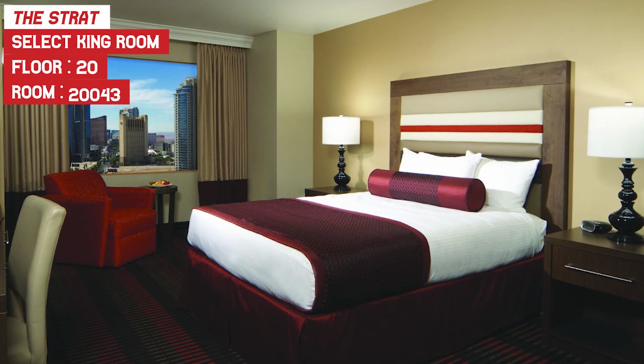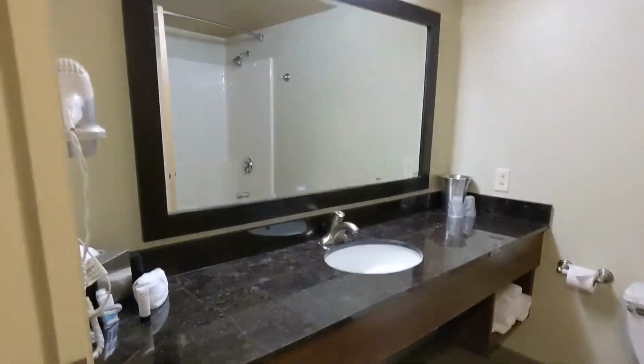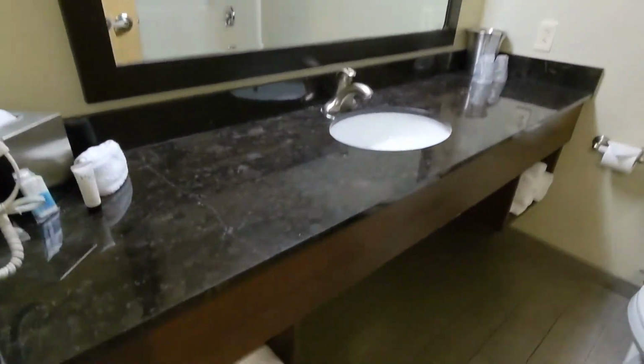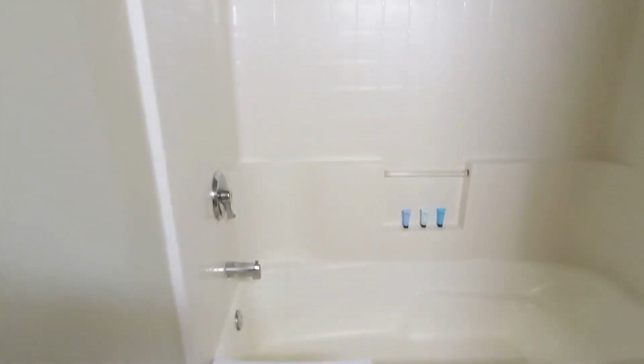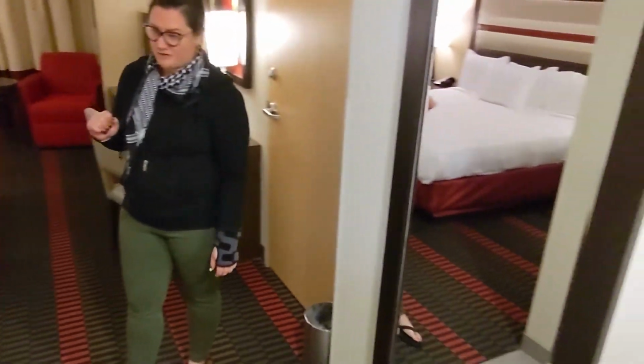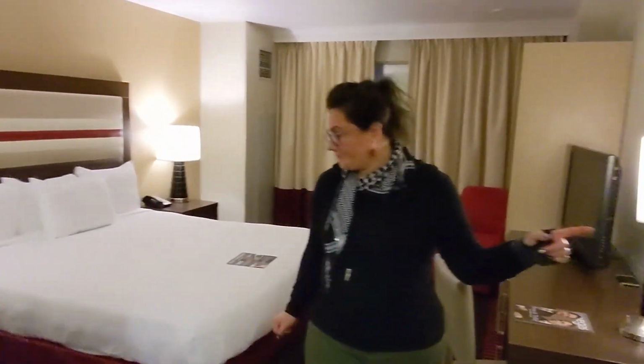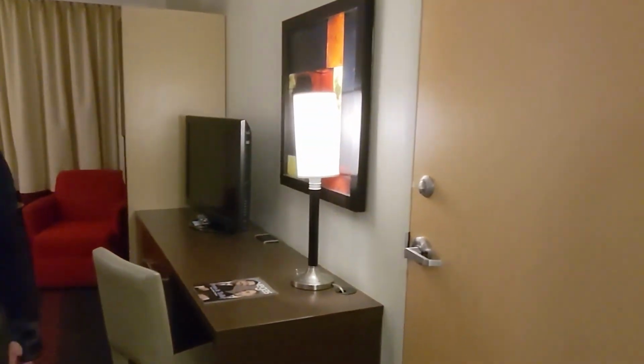We are at the Strat in the Select Tower in a Standard King room. Here we have our bathroom, single sink, giant mirror, and a shower. We have a room here, full-length mirror, art, gorgeous. And this is our room. I guess this could be an adjoining room. We have our designer lampshades.